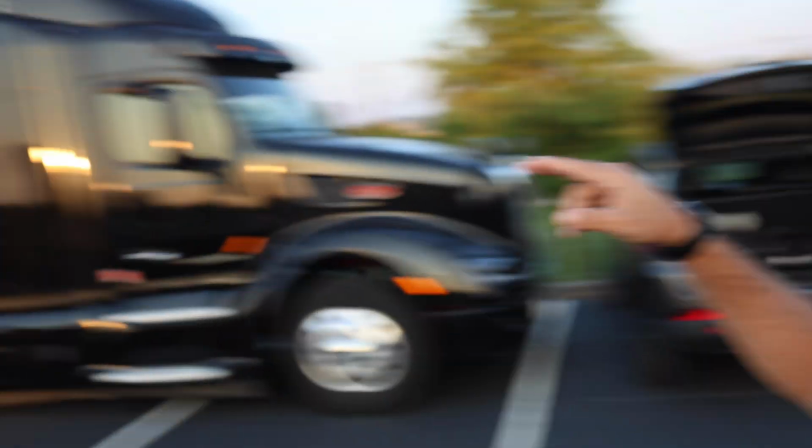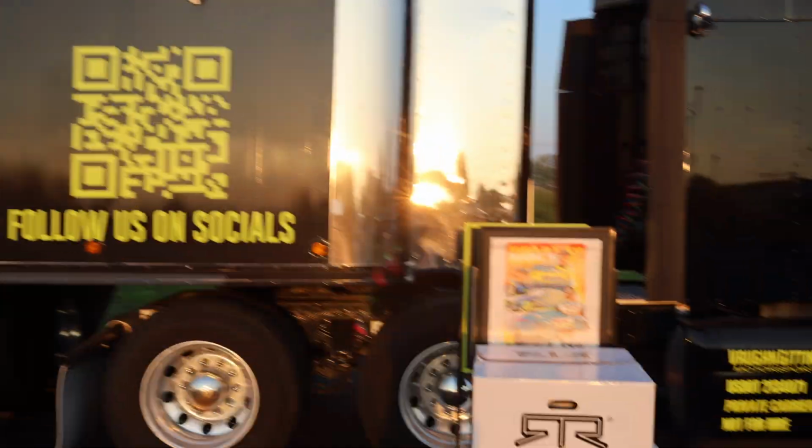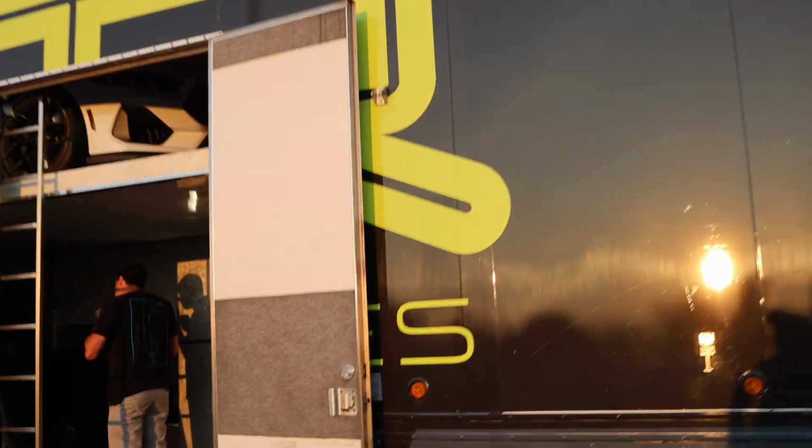Everybody, we are back at it. It's called Snack Attic, and we have the candy to boot. Up here in the RTR rig, we're getting ready to set up for the Lebanon car show. We started unloading some of our stuff already.